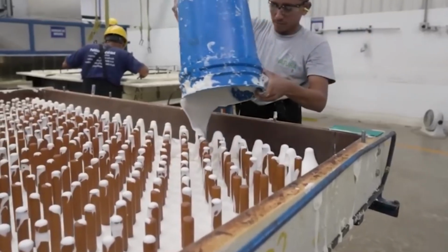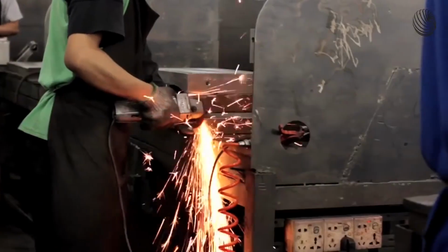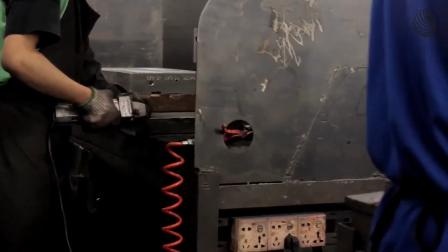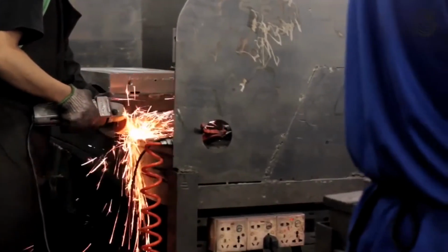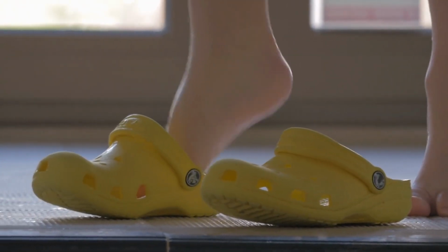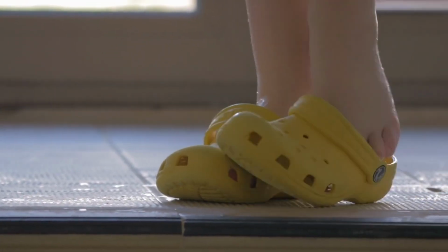Next comes one of the most exciting stages, adding Jibbitz charm holders. A high-precision machine carefully creates these little sockets, allowing you to personalize your Crocs with fun, colorful charms. It's like giving each Croc its own unique personality.